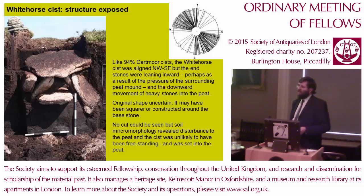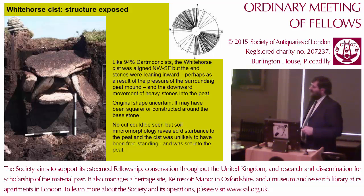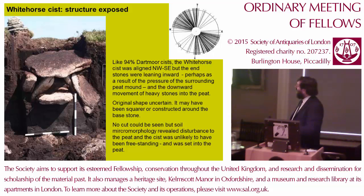Now we had hoped to detect whether there was a cut to hold the Cist in the mound. We couldn't make that out in the peat. Peat's just too plastic to be able to see any cuts into it. However, we think it's entirely unlikely that the site could have ever been freestanding. It would have collapsed long before the peat grew up around it. And then we did some soil micromorphological work on the side of the section here, and this indicated that the peat sequence adjacent to the Cist had been disturbed. And we think that's where the edge of the cut would have been.